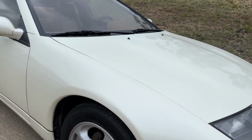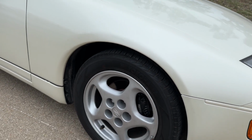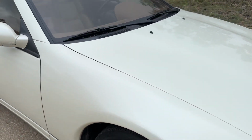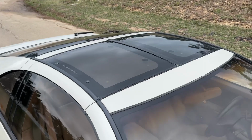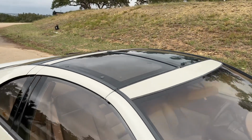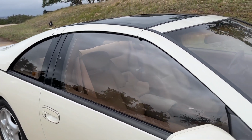Passenger front fender. There's a scratch there. Wheel shows no curb rash. Glass is in good shape. There are no cracks or chips. T-top glass also in good shape. A-frame, hood in good shape. Passenger side glass, no blemishes.